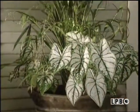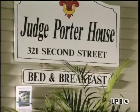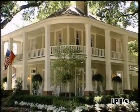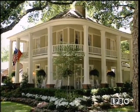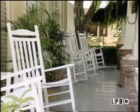I'm Chef John Folse. Welcome to Natchitoches, Louisiana, and to the beautiful Judge Porter House. This eclectic B&B located on 2nd Street in Natchitoches was not only a rare find for owner Tod Working, but a piece of history preserved in this town. Judge Porter House boasts 3,000 square feet of living area and 33 windows, 15 of them over 8 feet tall.